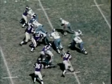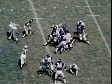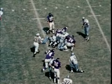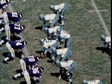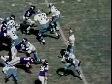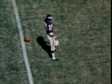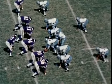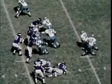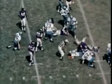Dallas with the football, first and 10 at their own 37. And that's Don Perkins picking up 3 yards. Now it's second down at the Dallas 40. Don Meredith. And here's Bob Hayes. And he just can't hold it. Dallas keeps moving, however. A first down now at the 38-yard line. A handoff to Dan Reeves. He picks up 4 yards.